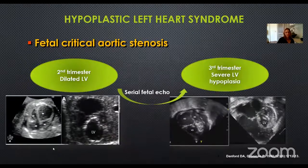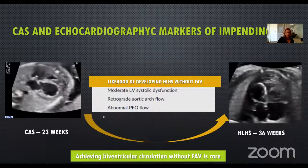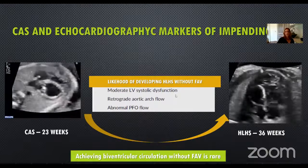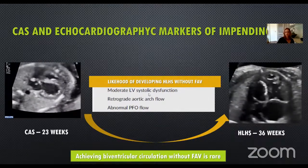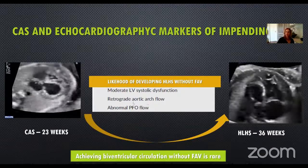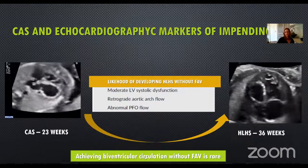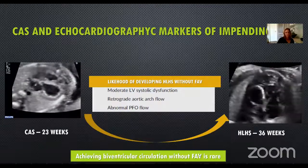Another well-known condition that can culminate with hypoplastic left heart syndrome or hypoplastic left chambers and aorta is critical fetal AS, presented in the first and second trimesters of the gestation. The most important echocardiographic markers of impending hypoplastic left heart syndrome are moderate LV systolic dysfunction, retrograde aortic arch flow, and abnormal flow at the foramen ovale with left to right flow. Achieving biventricular circulation without fetal aortic valvuloplasty in the setting is rare.